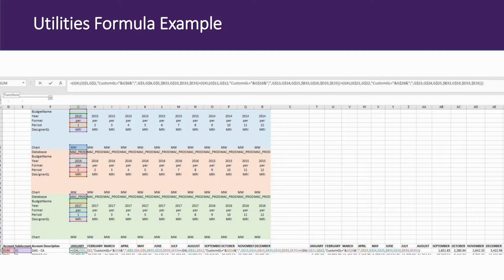This sheet took me a half a day to create rather than a couple days worth of running separate reports out of MRI and trying to get an average. And I had to figure this information out for every single property that we own for a rolling 36 months. Next slide.